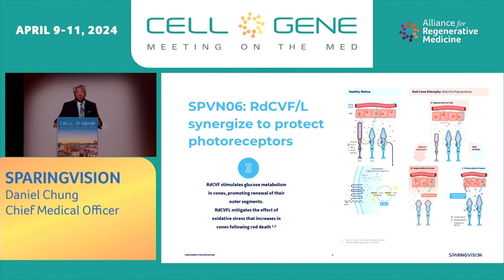Now, the 06 program is based on the fundamentals of what we call rod-derived cone viability factor. And so the question really came up is, in these diseases, we know why the rods die because all the genetics involves the function of these rod cells. But then why do the cones die, the central cells? Because there really is no genetic correlation there. And this is where our founders really came up with this and identified this factor called rod-derived cone viability factor. And this is part of the NXNL1 gene.